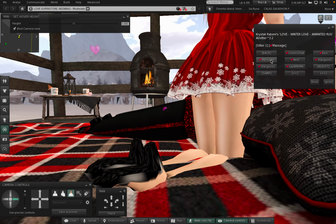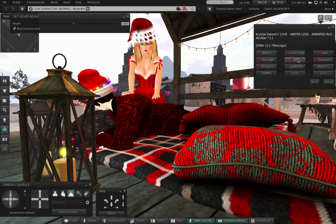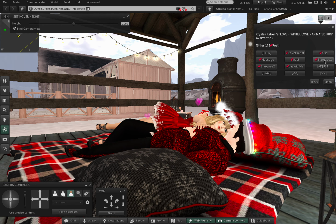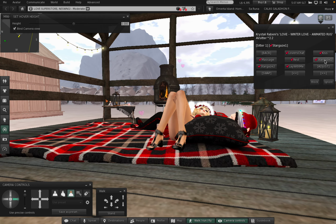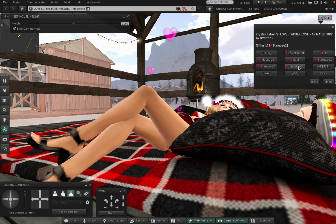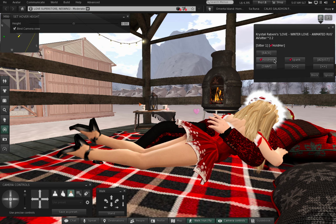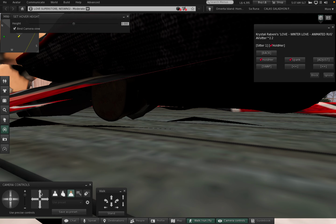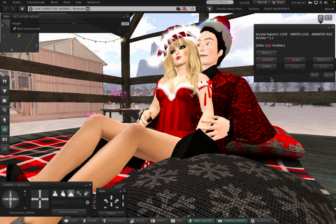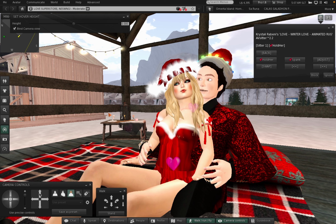Massage. Rest. Aww. Stargaze, which they both look up into the sky. Stargaze 2. Lay with me. Hold her. Okay, good. That's cute. I like that one better.